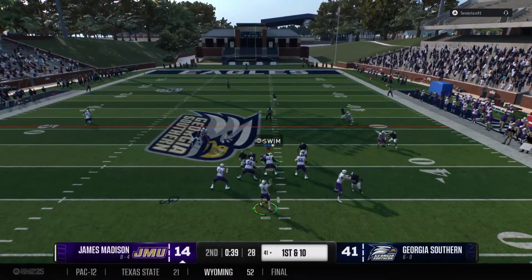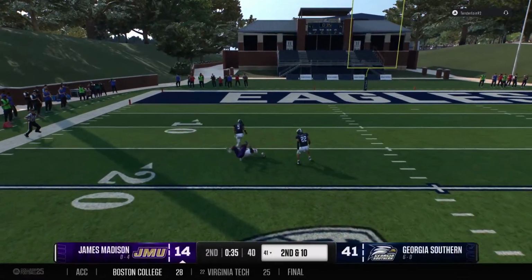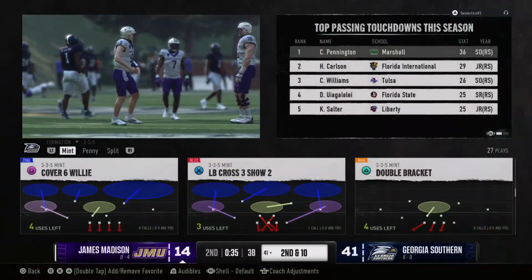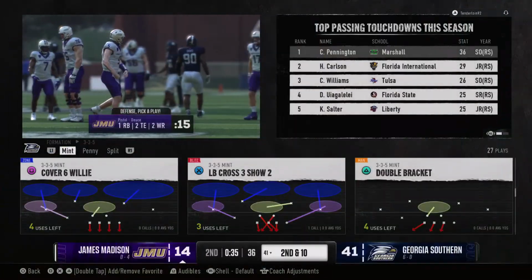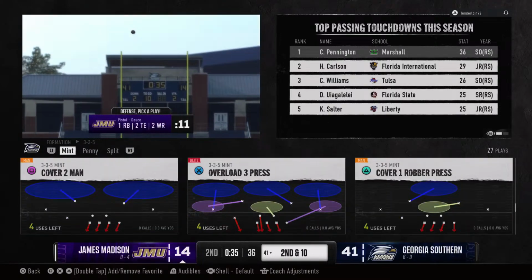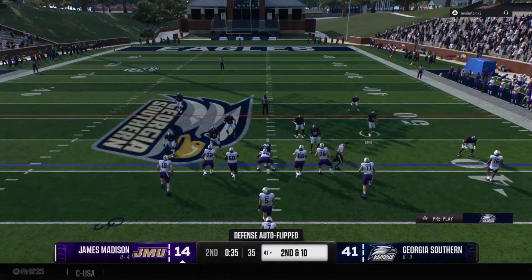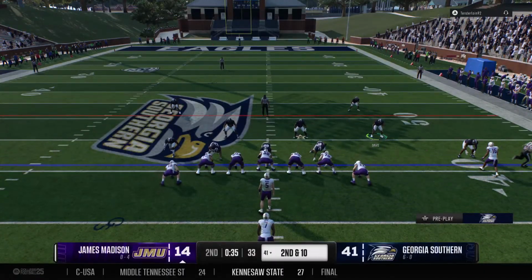Looking to move it through the air. He'll loft one deep down the left side. And it's incomplete. Good play downfield by the DB. Nice job in coverage there. Offense trying to take a shot downfield. The defender able to tip that one up in the air and force it incomplete. And after the incompletion on first down, this offense looking at 2nd down.